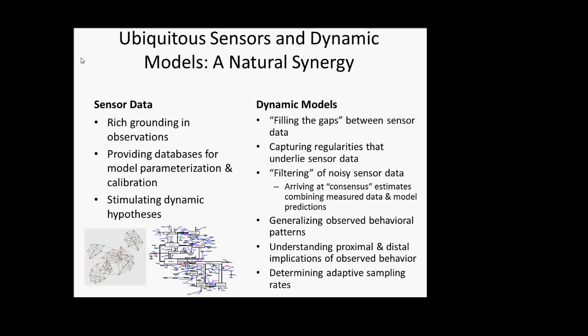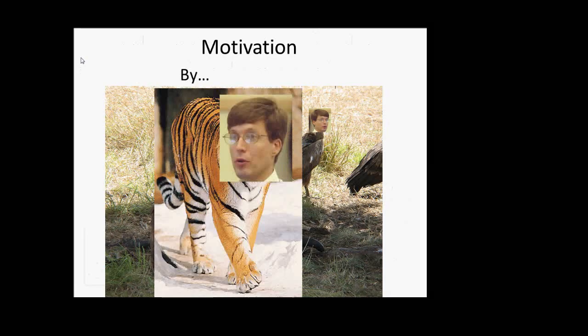Dynamic models can allow us to generalize observed behavioral patterns, to go from scatterings of data to try to understand the underlying structure that is kept day after day associated with an individual's patterns, for example. Models can inform adaptive sampling, how frequently we should sample, and put a priority on different types of sampling. And they can allow us to understand the proximal and distal implications of behavior.